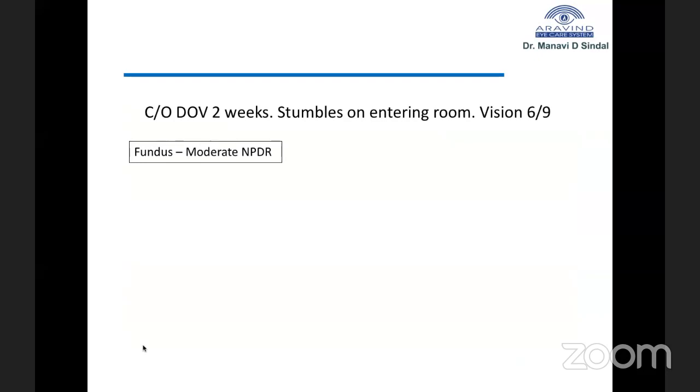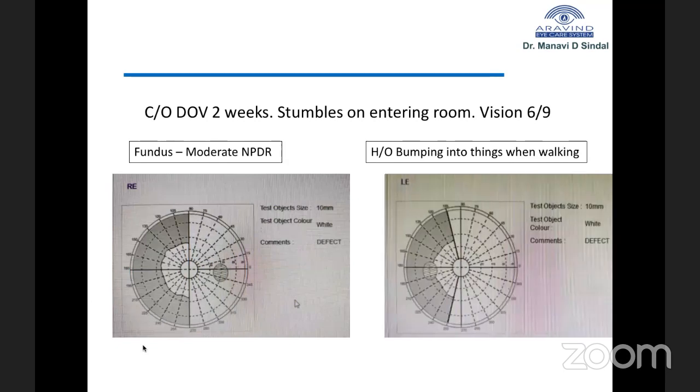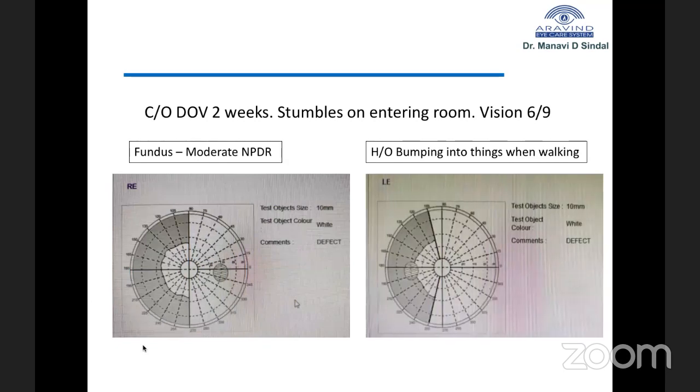So now I go and ask him more, actually, what is happening to you? So he says he's been bumping into things when walking. And that's why then and there I do a confrontation test. And thereby we discover that he has a homonymous hemianopia. And then he was sent to a neuro-ophthalmologist and we could diagnose that he had a posterior cerebral infarct, which was causing basically a cortical problem.